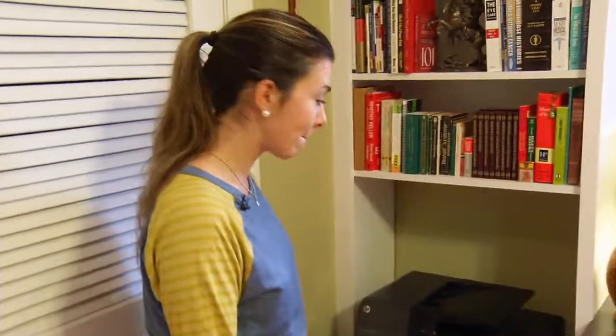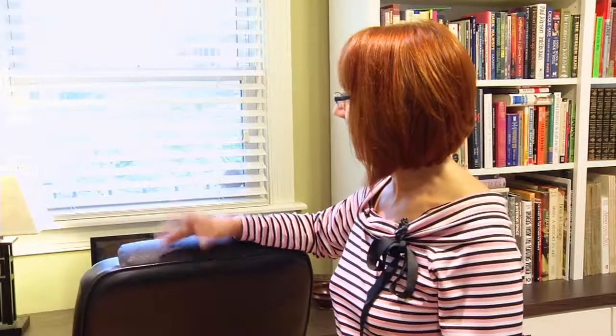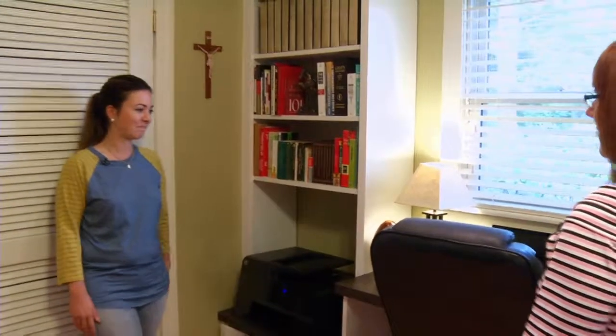And you even have your diffuser in here. I do have my diffuser in here. Keeps the air clean. I like the lamp, actually. Thank you. It continues with the Japanese theme. It does. That was... Let's see.